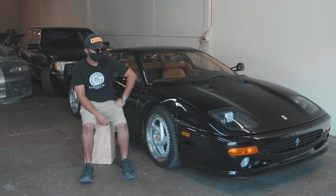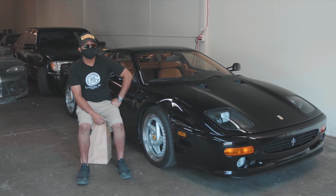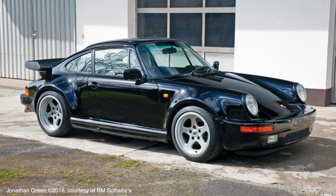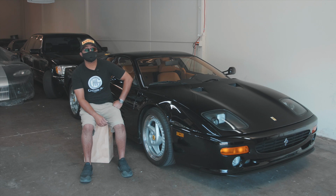She was in her 50s and she drove this quite a bit. She put almost 20,000 miles on it herself. She also had a 1989 Ruf 911 Turbo, so it was a really cool transaction getting it from her.